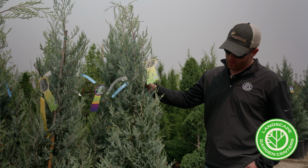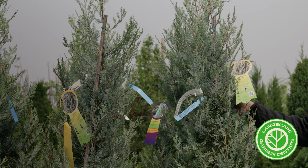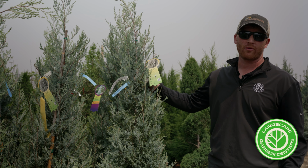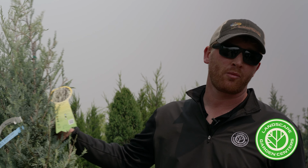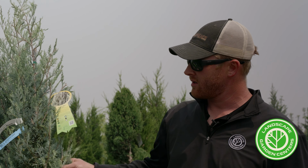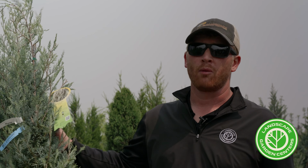This is going to be our columnar juniper. They're great for privacy when comparing those to an arborvitae. This is going to be a little more cold hardy as well as a little more rabbit resistant. This past winter we had a lot of rabbit damage. Juniper is going to be probably better off for that, but it's the look, the texture of the juniper versus the arborvitae. This is a little more prickly.